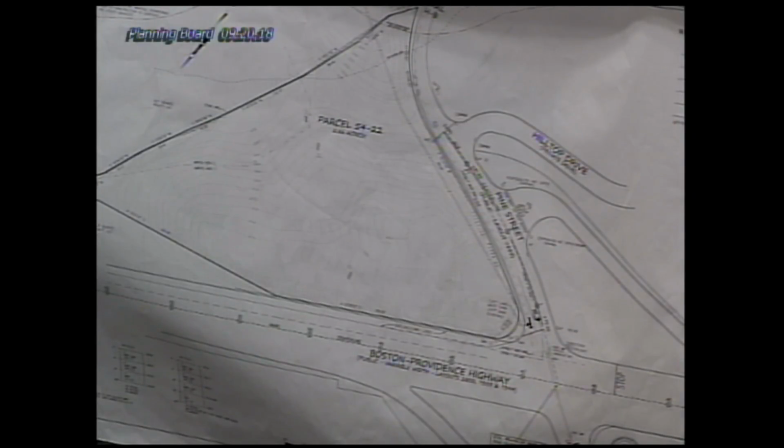The site, as you can see on the existing conditions plan, is 2.86 acres. The zoning is highway business, and it is in water resource overlay protection districts 2 and 3. What's going to be shown, or when I show you where the development is, that's actually in zone 3, not in zone 2.